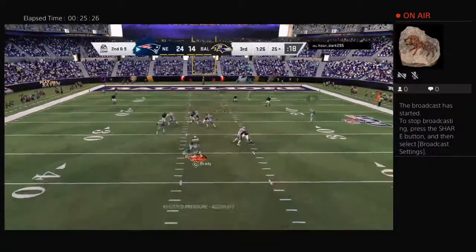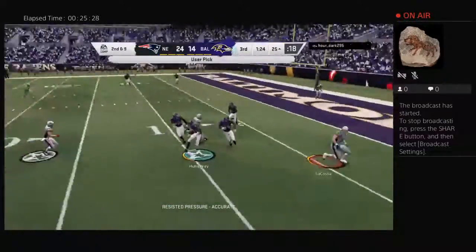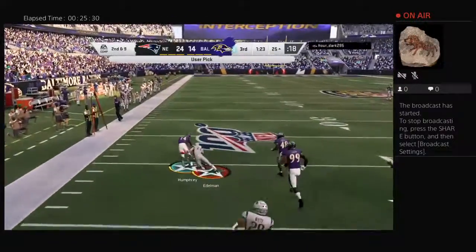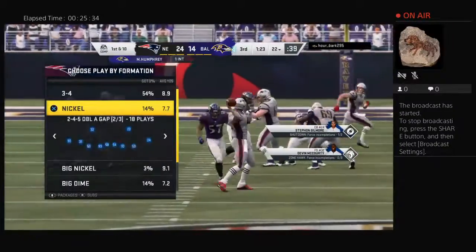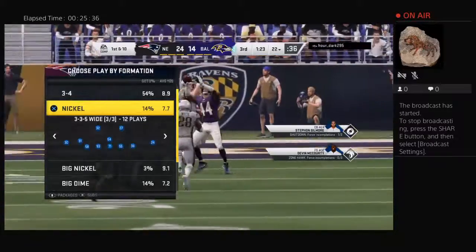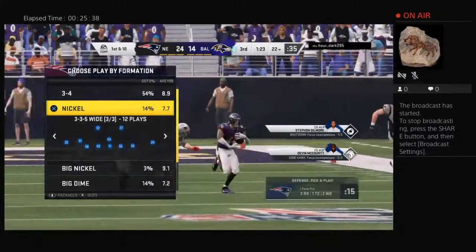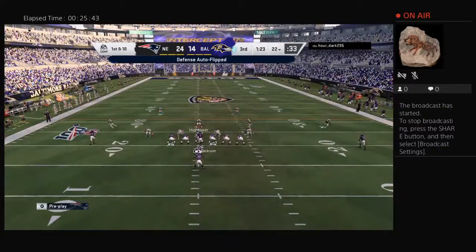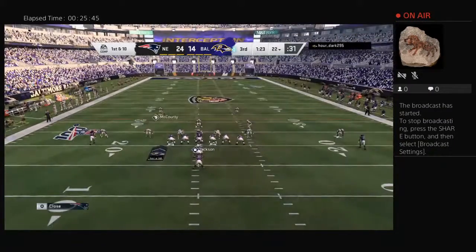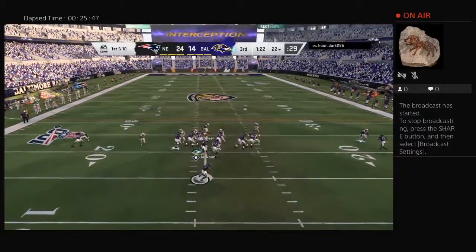Shotgun now for Brady. Oh, and this ball's tipped and intercepted. Picked off by Marlon Humphrey. And this one will be brought back to the 22. Well, there definitely was some juice on that pass. And while tight ends don't always have the same reputation for hands as wide receivers do, in this case, that ball was expected to be caught.